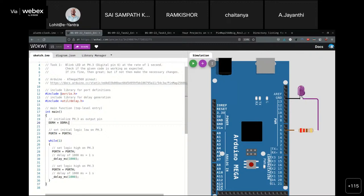Lokesh, you have a doubt. Yeah, what is the doubt? You can unmute. Lokesh, you can unmute and ask the question if you have. By the time Lokesh types down, we can just proceed further.